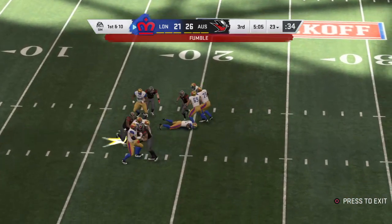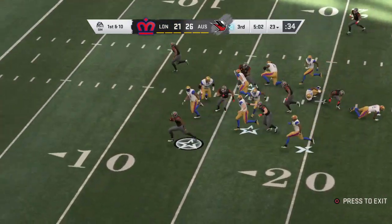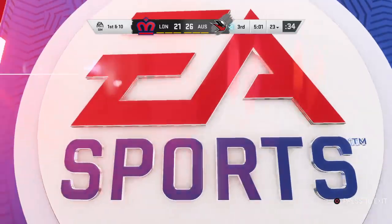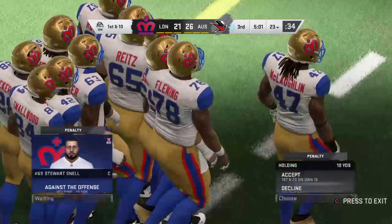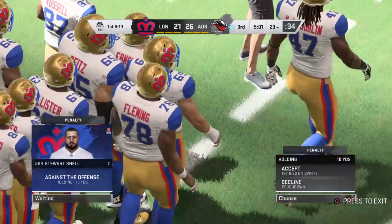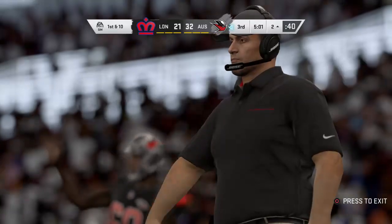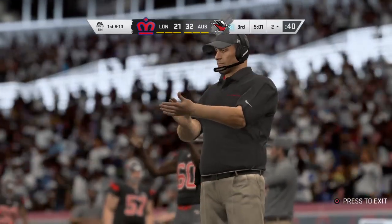Ebner in the pocket. Fumbles the football. And it's recovered by the Desperados. They're going to go in and score again. Touchdown, Austin. It's a holding against Stuart Snell. So the penalty is declined, and that is a touchdown.